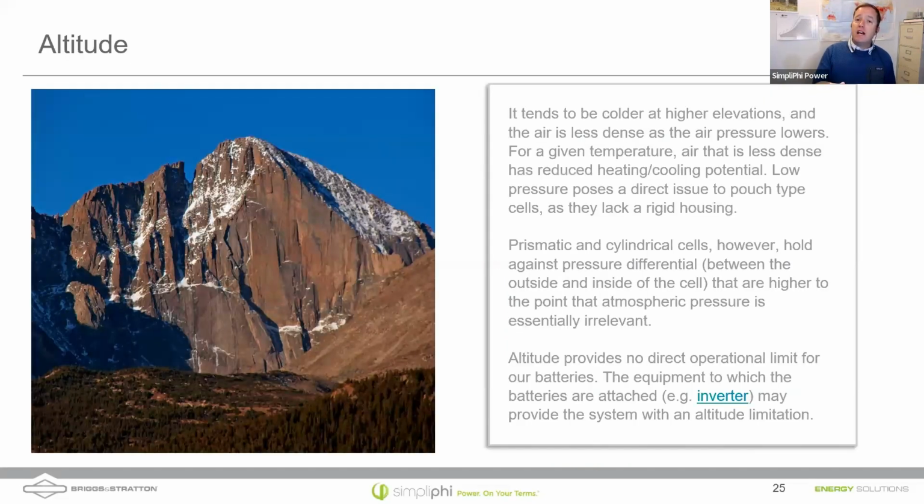Altitude. What I've always noticed is that there's usually an altitude limitation on the inverter, and there's also an altitude limitation on the batteries. As I mentioned earlier, we use lithium iron phosphate as our chemistry, but the form factor we use, the cylindrical cell, think of them as like little AA or AAA batteries, is able to contain pressure differences better than, say, a pouch cell, which is what we see in our phones and our laptops. It is essentially just wrapped in aluminum foil, which doesn't necessarily have the strength to work against those atmospheric pressures. So always take a look at the spec sheets on the batteries of any manufacturer and your inverter to make sure that you're not exceeding the altitude limitations that you might see.